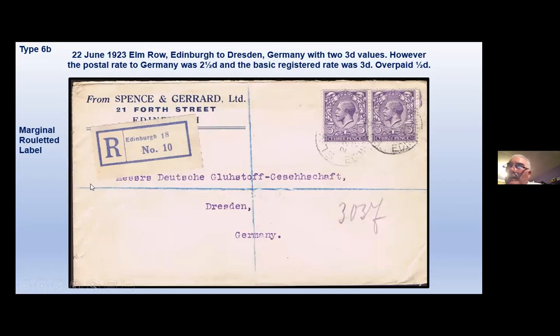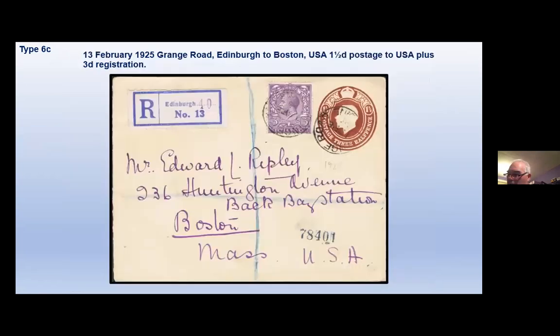And this is a label from the right-hand bottom corner of the sheet. And you can see it's been rouletted. Normally there was a bit of selvage going a wee bit further to the right there, which they didn't perforate at times, but they seem to have done it in this one. And you've got 6p postage there, which means that it's been overpaid by halfpenny, because it should really have only been 5p halfpenny, 2p halfpenny postage plus 3p registration. Another nice little cover.